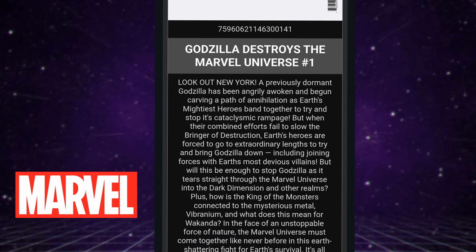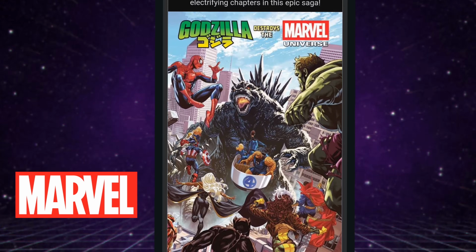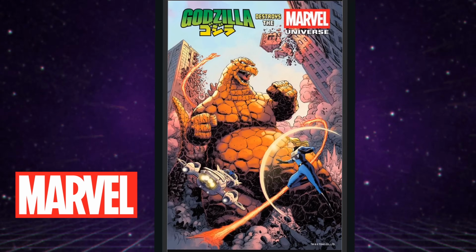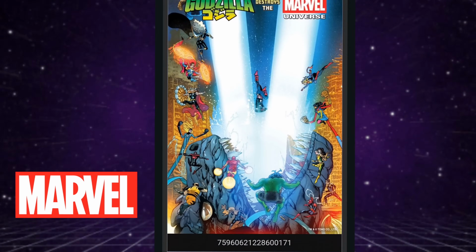All right, and then we got Godzilla Destroys the Marvel Universe. This is issue 1. I like that cover. I'll definitely be checking this out and seeing what it has to offer. I like the one where he's like the Thing. And this one he's looking up at a helicopter, so that's kind of cool.